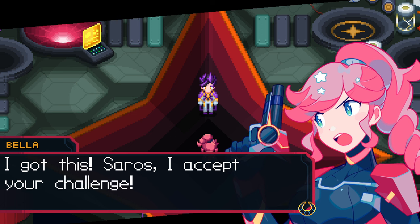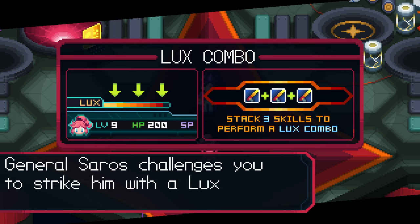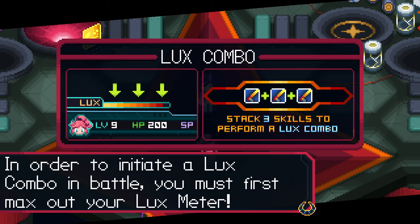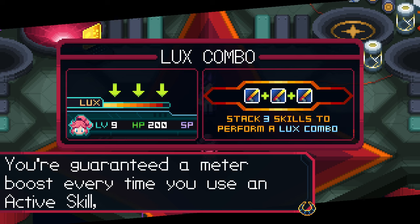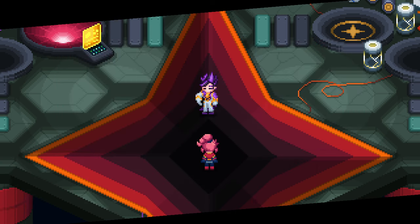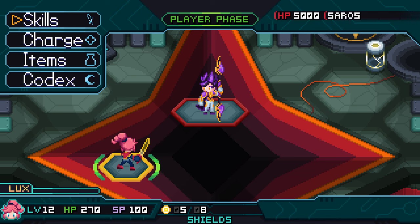The second story boss is already the strongest dude on Luna. I already know about Lux combos, but still. That's my win condition: activate one Lux combo. In order to initiate a Lux combo, you must first max out your Lux meter. You're guaranteed a meter boost every time you use an active skill, and every time you successfully block an attack. Problem is, his parries are gonna be tough. If he's a human... 5,000?!